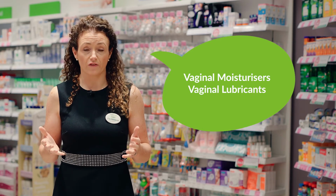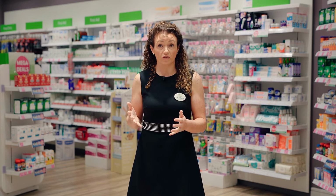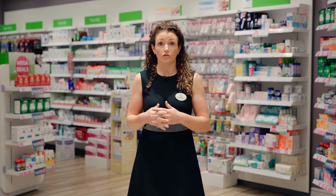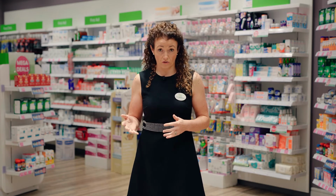So where do they differ? Vaginal lubricants are very short in duration of action, and they're really designed for easing discomfort during sexual intercourse.